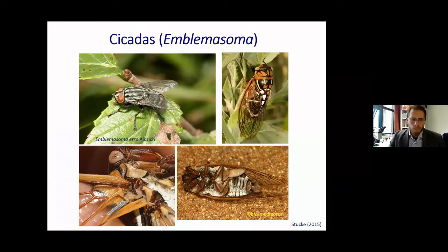Another nice example comes from North America, genus Emblemasoma. This is a genus with a few species, one of which was known as a cicada parasitoid. And recently, a second species was also confirmed as a cicada parasitoid. And you can see here the first instar entering the live cicada, and the third instar exiting the cicada once it's died. One very interesting thing about this group is that the females seem to be able to locate the cicadas, the host, via acoustics. So they have ways of recognizing the sound of their host, and that's how they approach it rather than using chemical cues.